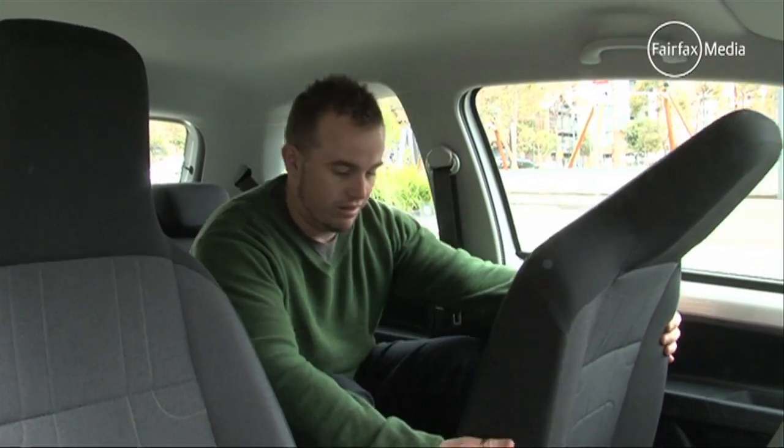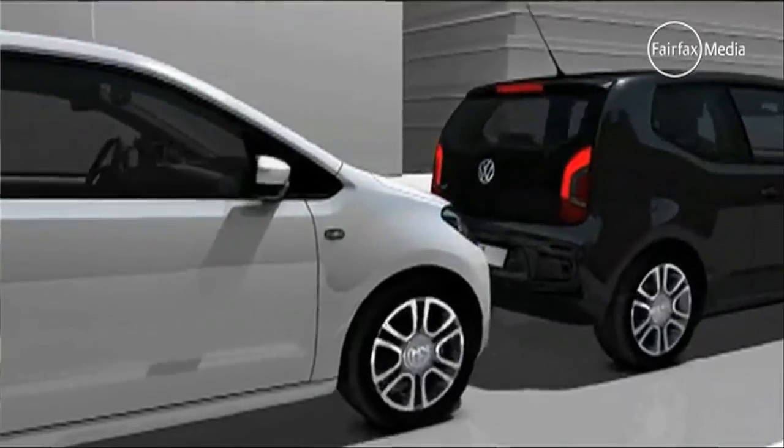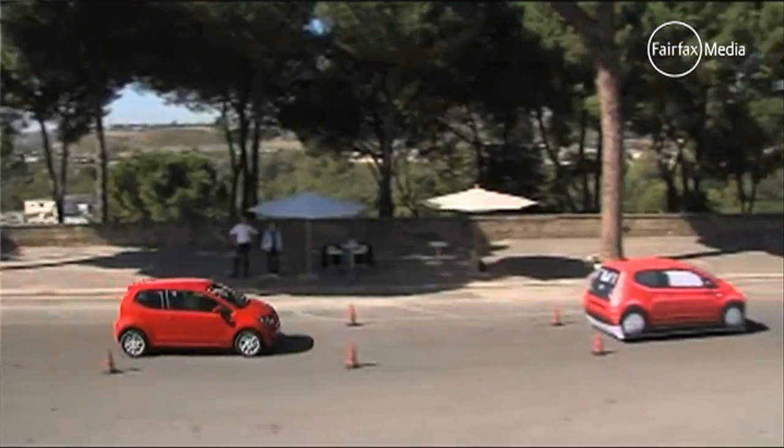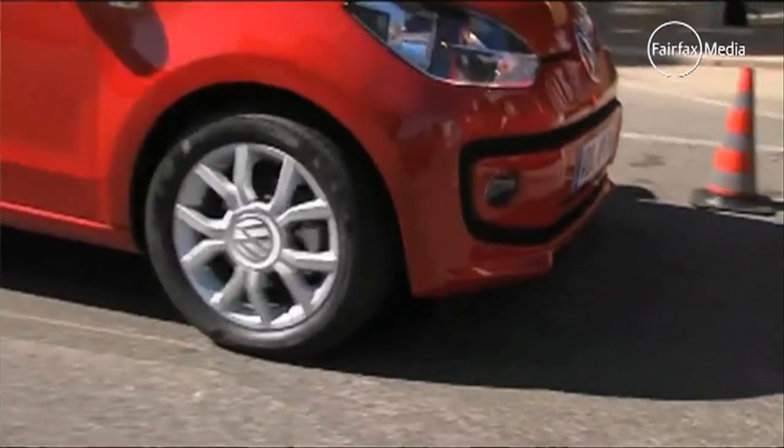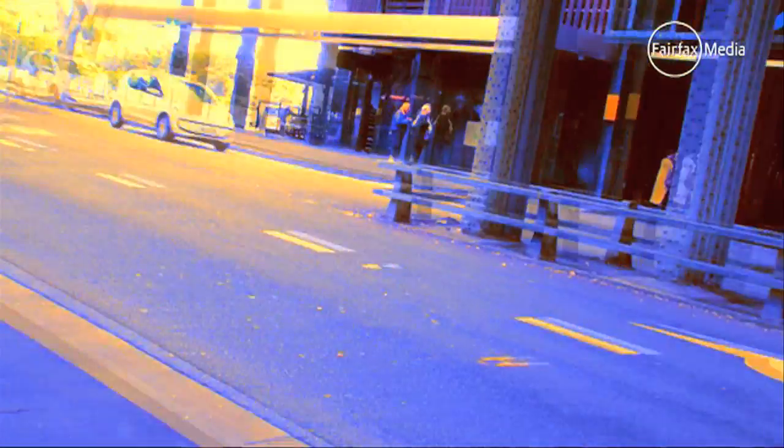Storage in the cabin is good, and it's plenty roomy for front seat passengers. Rear seat room is okay, but you'd want to choose the 5-door if you planned on using the back seat fairly often. One of the Up's trump cards is this clever city safety system which will brake the car for you if it thinks you're not going to. It only works at city speeds, but that's where this car is going to be used.